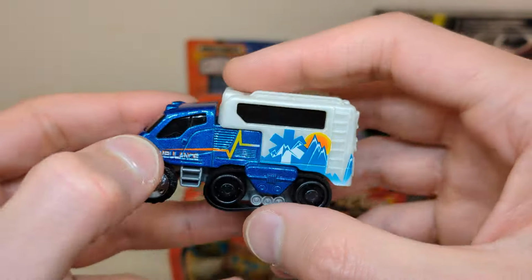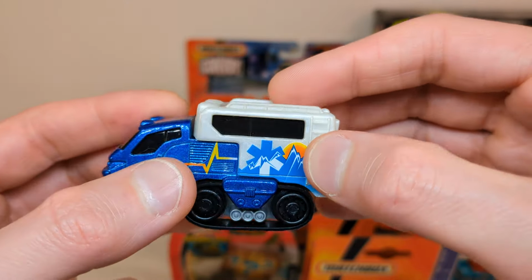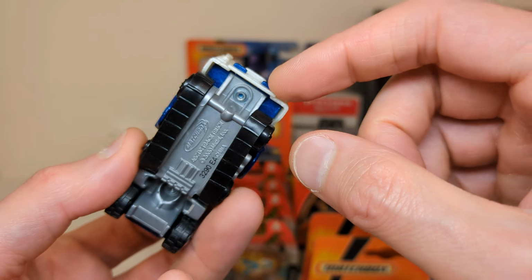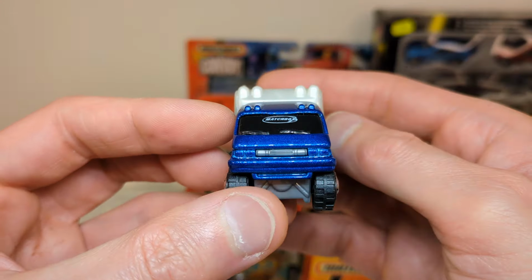Metal. It's kind of a weighty piece because all what you see is blue is metal, and then this ambulance part on the back is plastic, but the metal goes all the way to the back. You can see here underneath. So yeah, nice amount of metal on there.